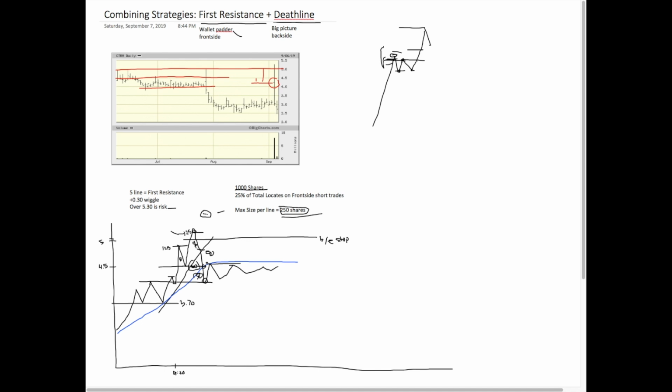And I'm just waiting to see what's going to happen. If I end up taking it out for break-even, whatever. But this is the piece that I hold. This is the piece that I hold to give myself a better average in the end, okay?